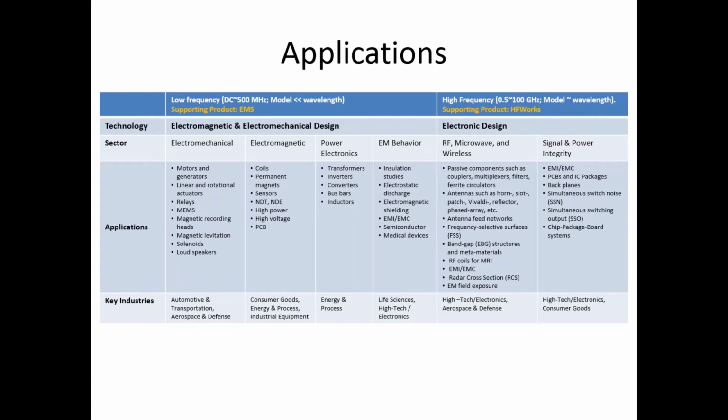As far as electromagnetics is concerned, now we're talking about electromagnets, where you have coils, you have cores, permanent magnets, etc. Those can also be simulated using EMS. In the power industry, we're talking about transformers, inverters, bus bars, and so on. And finally, EMS can also be used to study electromagnetic interference, electromagnetic shielding, etc.